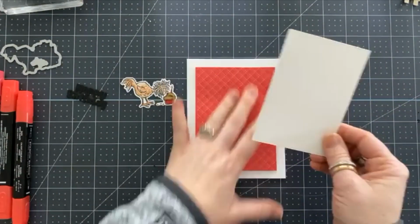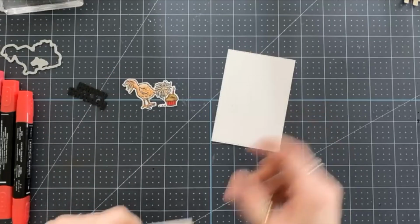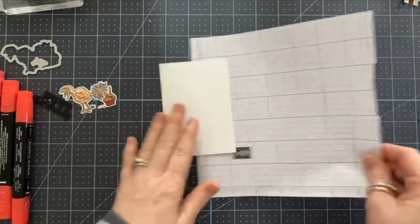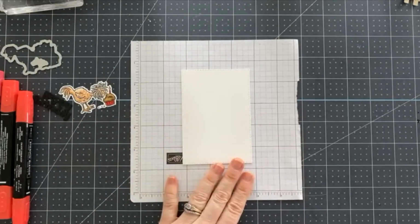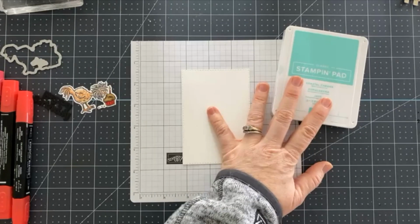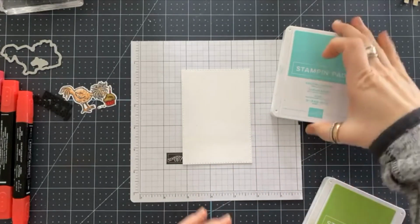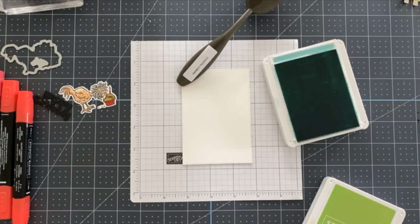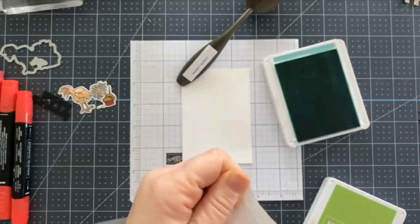Okay, so there's that. Now, I want to add this as a layer, but before I do that, I want to do a little bit of ink blending. So I'm going to stick this guy here. And let's see, we're going to go with Coastal Cabana and Granny Apple Green, two of my favorite colors on the planet. I think I already have, yep, I already have a Coastal Cabana, and we will open up another pack to get a Granny Apple Green out.